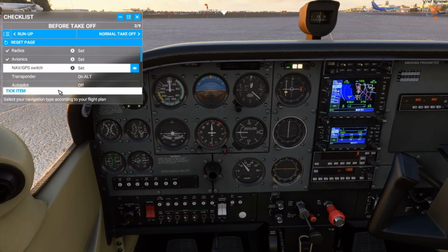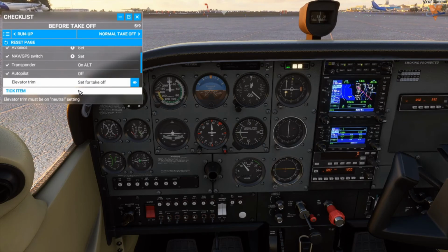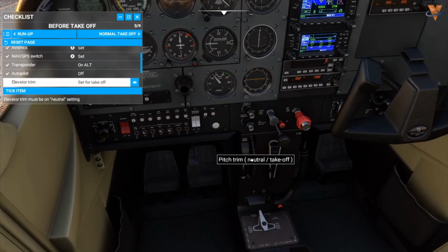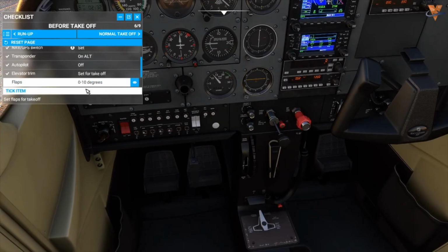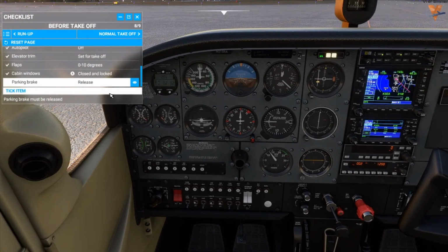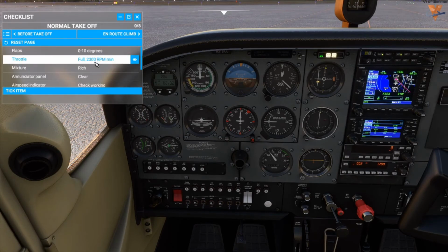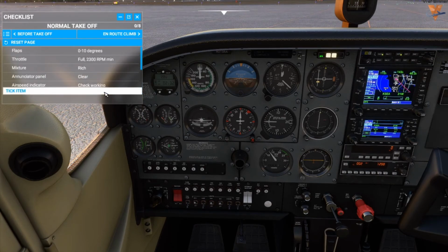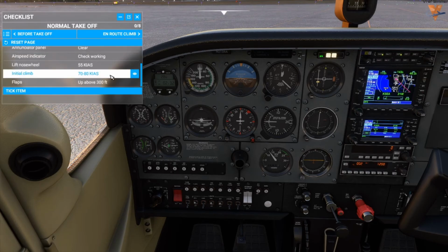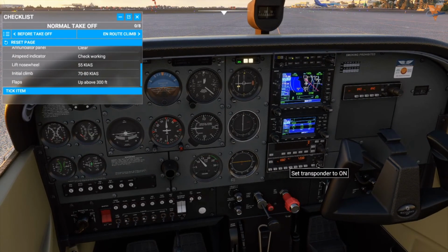The radios are set, avionics are set, nav GPS switch is set, transponder, we're going to put it all the way onto alt. Autopilot's off. Elevator trim is set for takeoff. Flaps, we're going to be 0 degrees out of here. And cabin window is closed, locked. We'll release the parking brake in just a second. So for our takeoff, our flaps is 0, going to full throttle, rich mixture, and we'll be rotating at 55 knots, climbing at 75 knots.